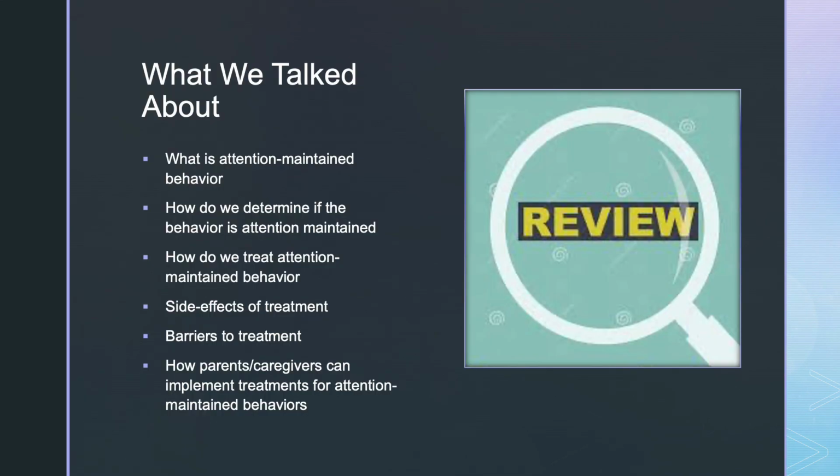So now we're at the end of our parent training session. Let's summarize what we talked about. We talked about what is attention-maintained behavior. We stated that attention-maintained behavior is anything that a client does to obtain attention of somebody else. Then we talked about how we, as behavior analysts, determine if a behavior is attention-maintained. We do this through our functional behavior assessment process. Then we talked about how we, as behavior analysts, treat attention-maintained behavior.